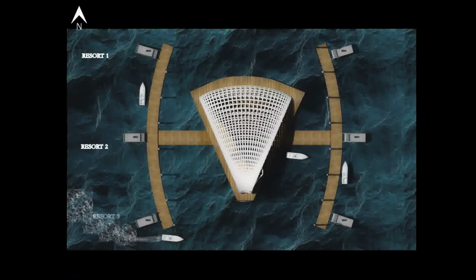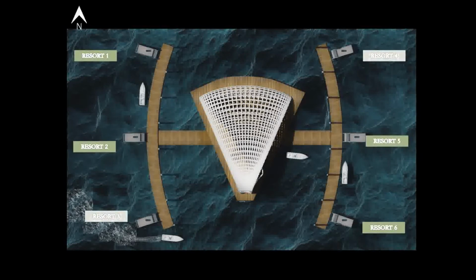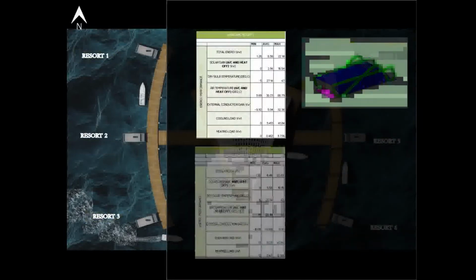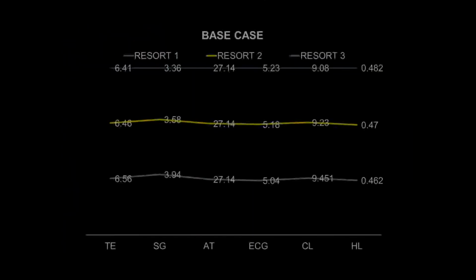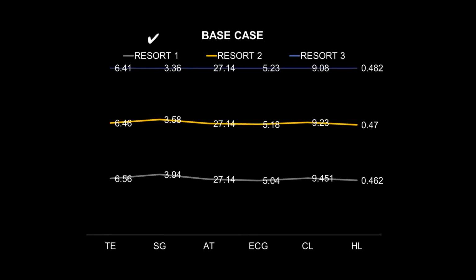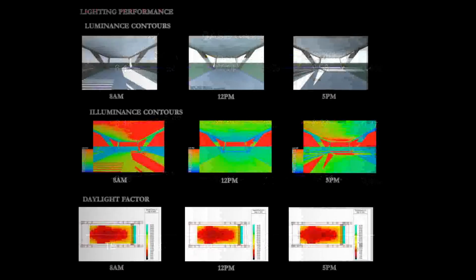As per the site layout, the resorts are arranged in the following manner. And it was observed that resorts 1 and 6, 2 and 5, 3 and 4 were performing in terms of energy in a similar way. After categorizing, the following are the results. It was observed that resort 1 gave a poor performance in terms of energy and lighting, which eventually became the base case.